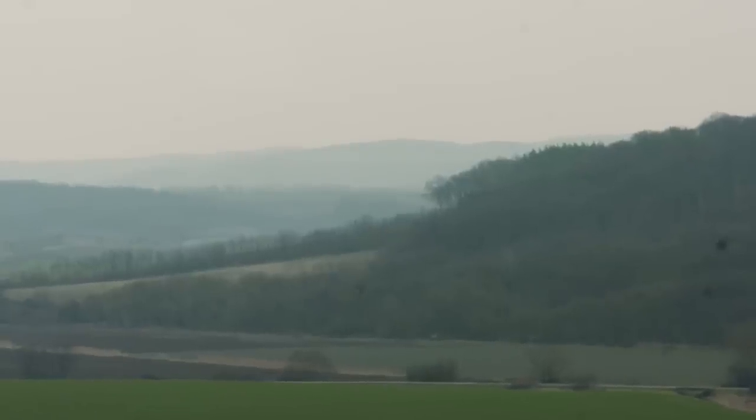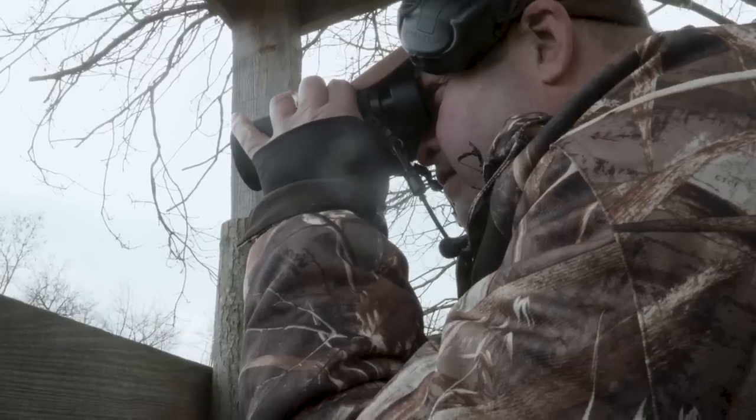Temperature's starting to drop. I'm glad I've got my Mouflon jacket on now. I thought it was going to be a bit hot earlier, but it's keeping me nice and toasty at the minute.